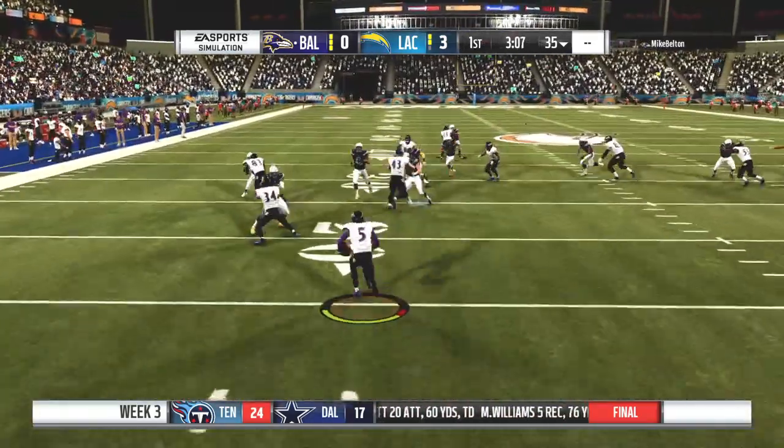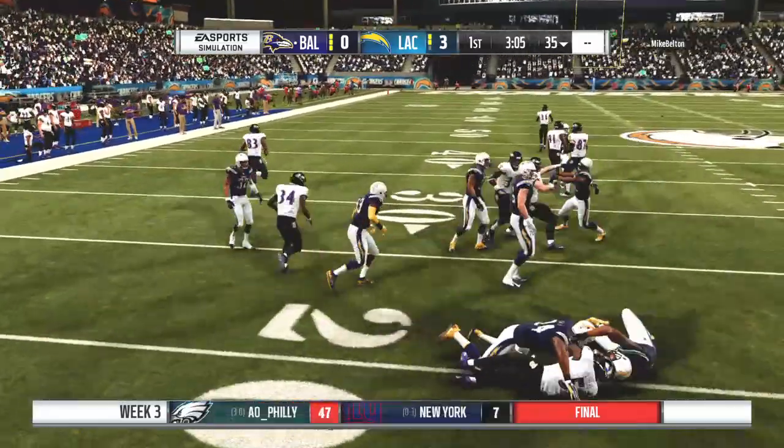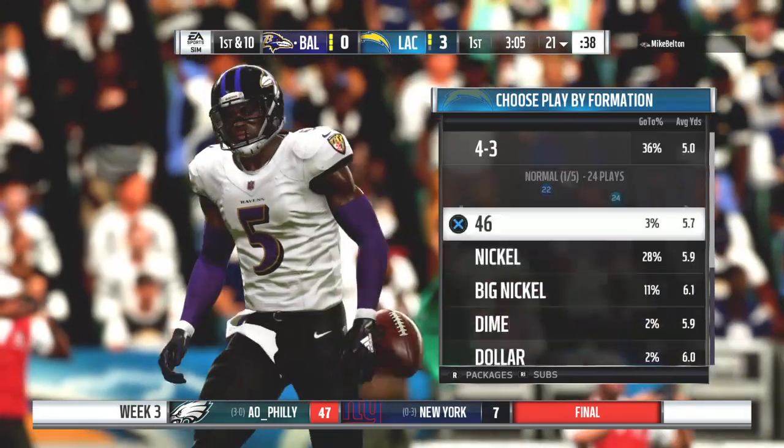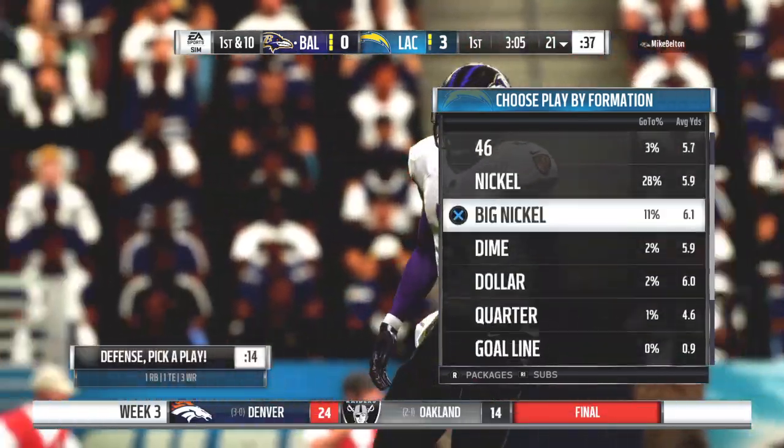On the return, Jabril Peppers. And he'll wind up about 4 yards shy of where he would have been if he had taken a knee, as they'll start at the 21-yard line.